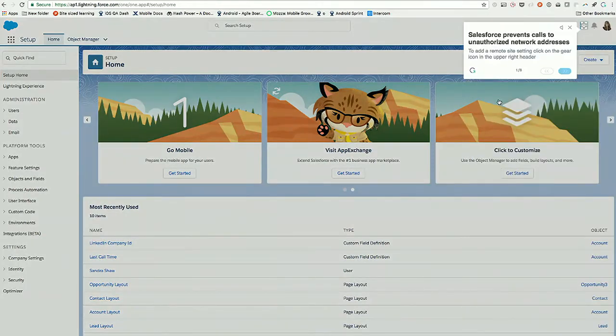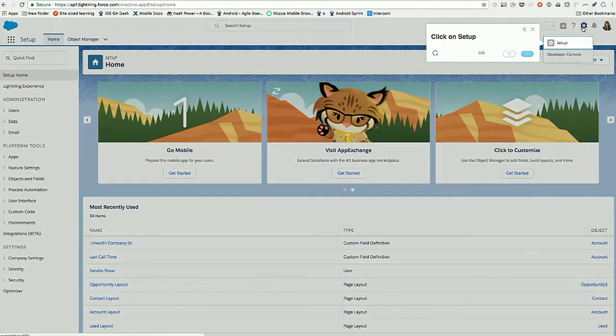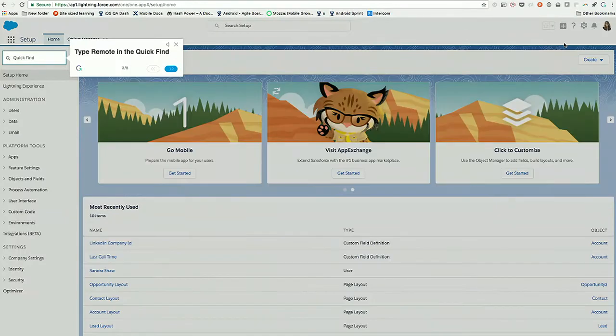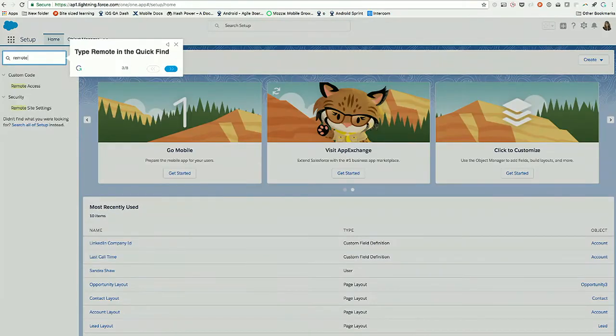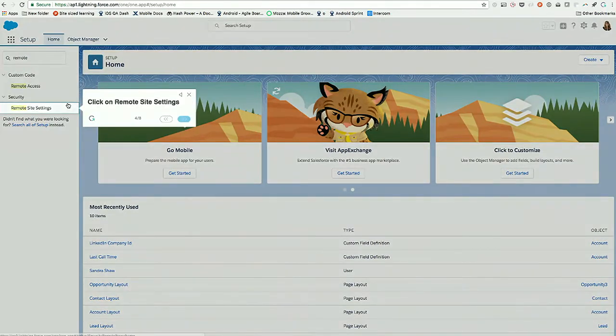So this guide will pop up, and then it's very easy for me to play back those guides into multiple form factors. Salesforce prevents calls to unauthorized network addresses. To add a remote site setting, click on the gear icon in the upper right header. So when I click on this step, it will guide me step by step as to what exactly I need to do. Click on setup. And then the guide will continue: type remote in the quick find step. I'll go ahead and type remote over here. And then it will give me the next step that I need to perform. Click on remote site settings.